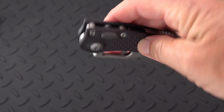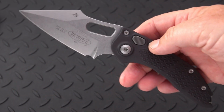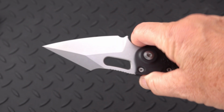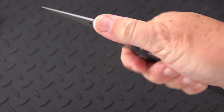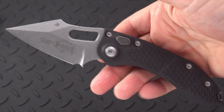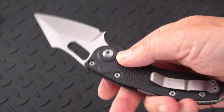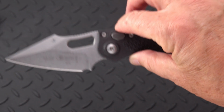This is built like a tank. Much sought after. They make them in runs and they're often not available. And I called this my grail knife because it's a beauty. The ergos on it are fantastic. Quality is all Microtech. What can I say? And that is the first of the 5.